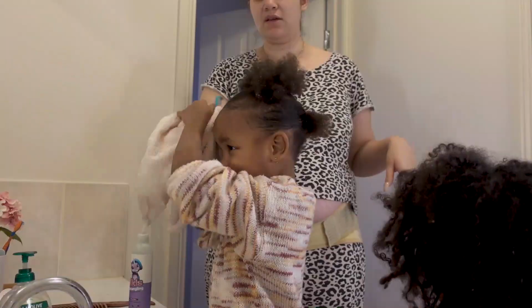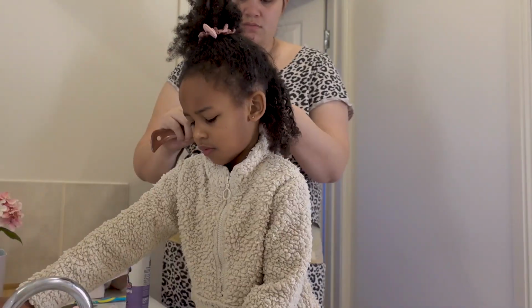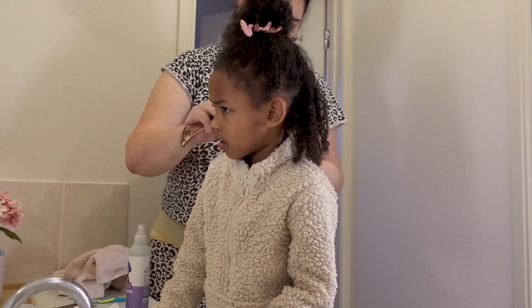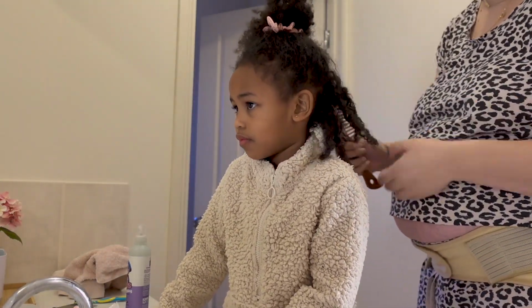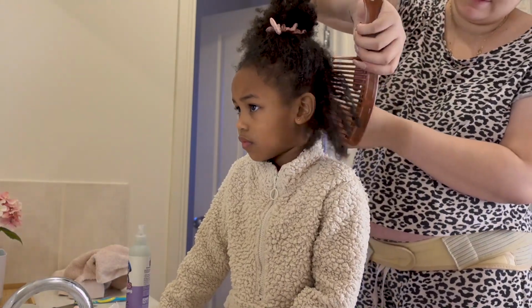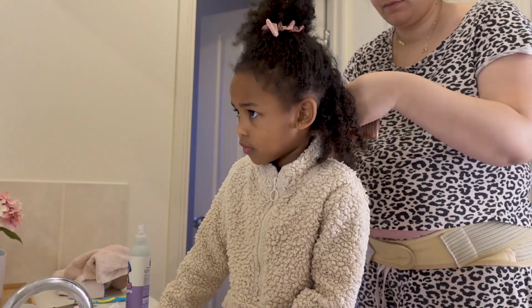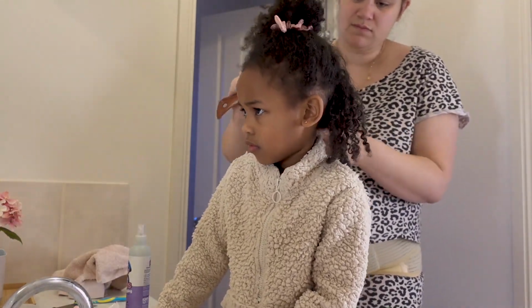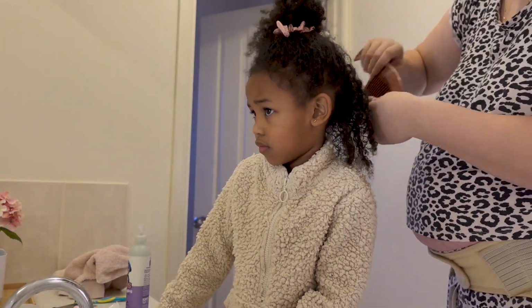Ava's hair takes a lot longer than Natalina's, because her hair is a lot longer. It takes like an hour or so to get it all together, but once it was done, it looks so cute. So let me know if you guys want to see a full in-depth hair tutorial on what products I use for the girls and how I take care of it. Let me know in the comments and I'll be happy to try and get around to it. Hope you guys enjoy the rest of this vlog.